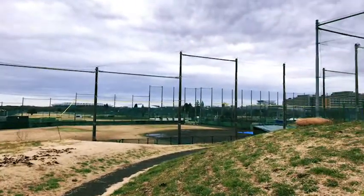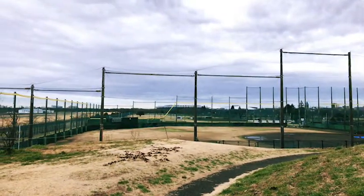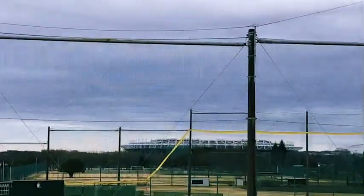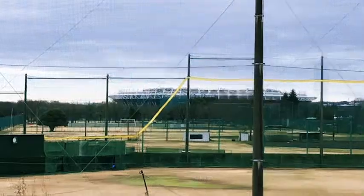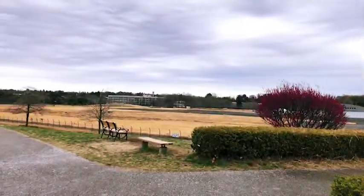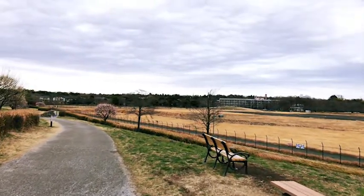This is a baseball field here, and over there is another baseball field, and over there is something else, and then there's a whole stadium, whole Olympic stadium there. I forgot what they had inside. They did have something for Olympics, and behind that stadium is a whole gymnasium complex.